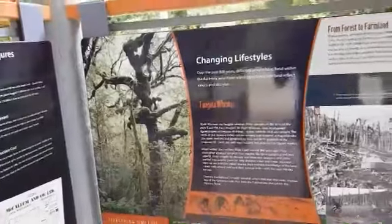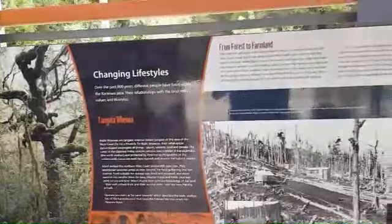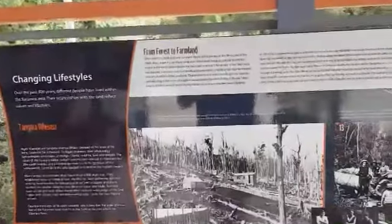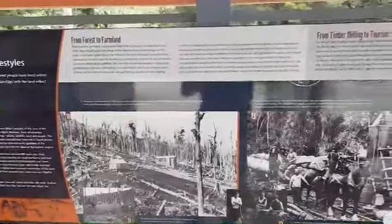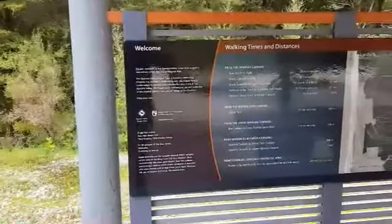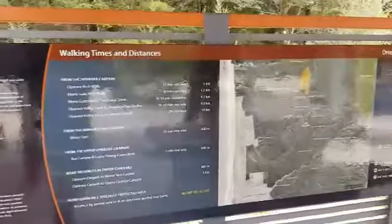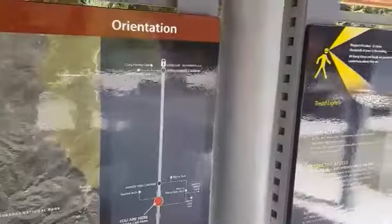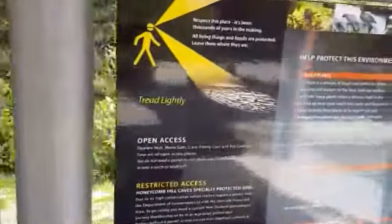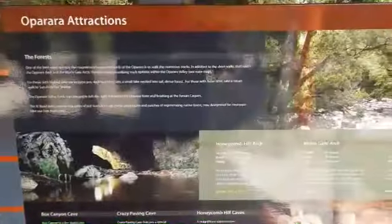This one here talks about the changing lifestyles in Karamea. The tangata whenua. When the forests came down, it was into farming. And when the timber mills closed, it was into tourism. So when you arrive, it's a big welcome here. All the walking times are here. There's a map setting out the orientation, and it lets you know about each of the attractions: the Honeycomb Hill Arch, Moira Gate Arch, the Oparara Arch.